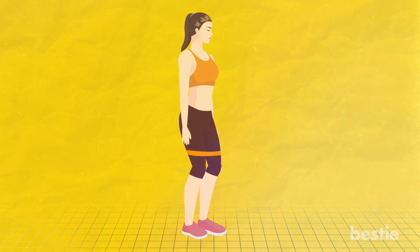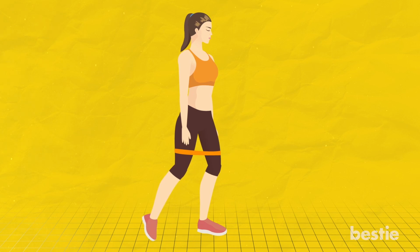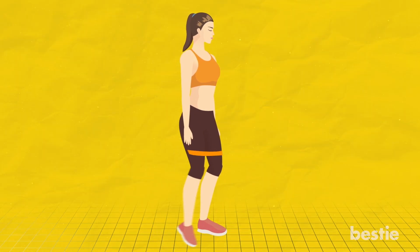Slowly using the resistance band, start tapping your leg forward, to the side, and then backward. Perform this for about 10 to 20 repetitions. Repeat on the opposite side as well.